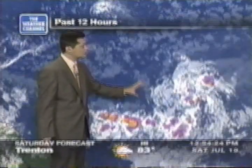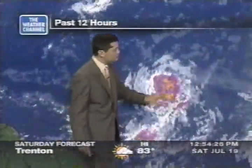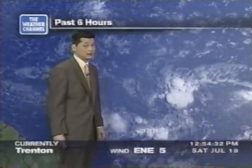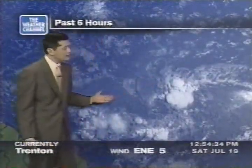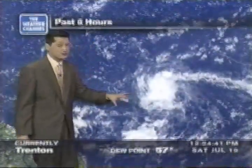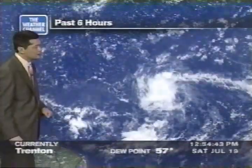The convection or storminess is ebbing and flowing. It looks like a pretty good flare-up going back. Now some of that orange has ebbed a little bit or weakened, but it's still very healthy and quite organized. Here's another look at it in the visible satellite picture. A good cluster of clouds. Pretty good uniformity there. Not perfect symmetry, but fairly good.